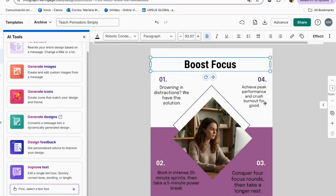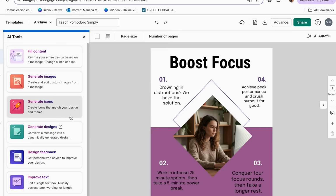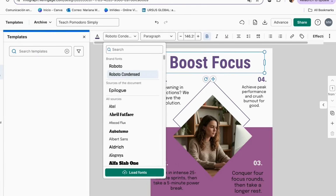So I can click in replace section, and I'm also gonna make it bigger. And you can use this tool for any of your text sections. And once I feel that I don't need to use more AI tools, you can also go ahead and keep customizing with the normal tools. So we can go ahead and change the color of the fonts. We can go ahead and change the font itself and use all the other options of our design tool.